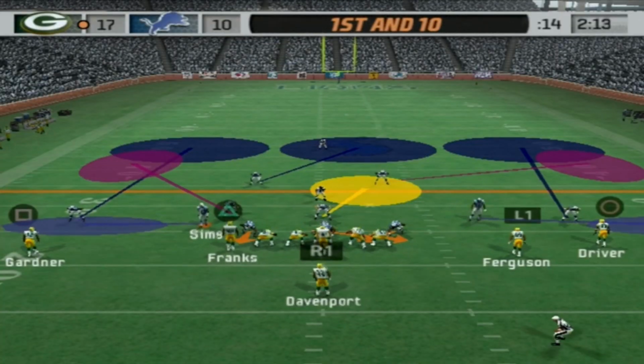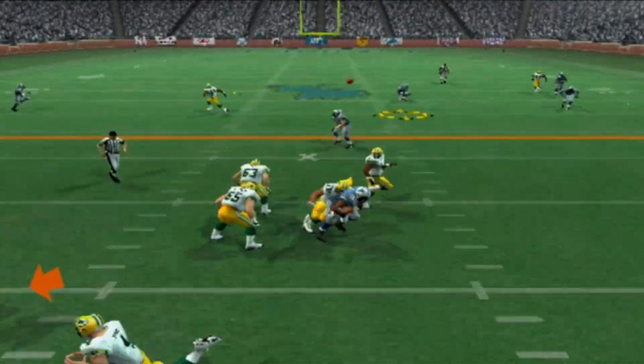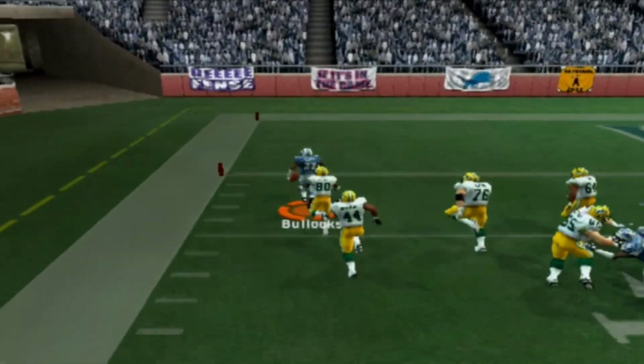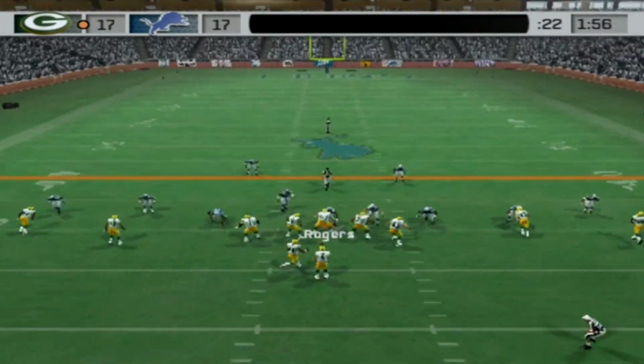So Green Bay still has time to make this a 2-score game again, about 2:13 left on the clock. Here's Favre on the play fake, hit as he throws. He's going to be picked off by Bullocks for a 2nd time, and Bullocks this time is going to take it all the way back for a pick 6 to tie the ball game up. Bullocks comes up with a huge play.